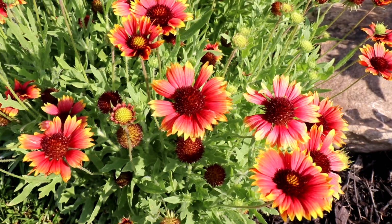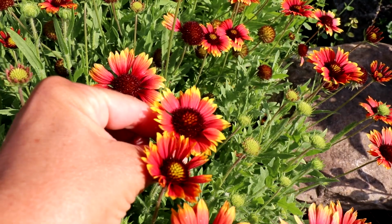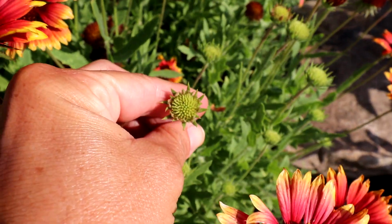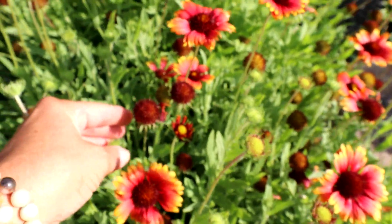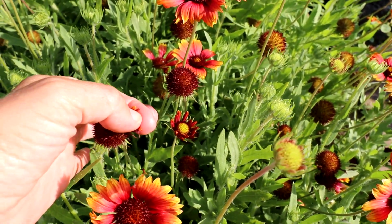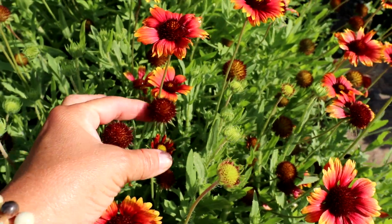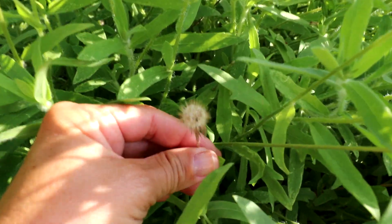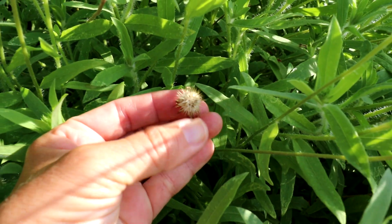These flowers look gorgeous in all the stages of their growing cycle. So obviously we have a full bloom right here. We have some babies that are going to bloom right here. And then these are what the blooms look like once they've expired and the rays begin to fall off. These are what is going to turn into the seed pods. And a seed pod looks like this. They're very prickly.